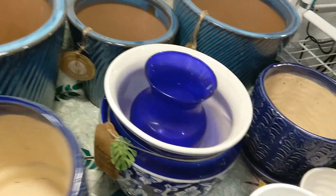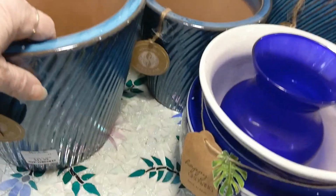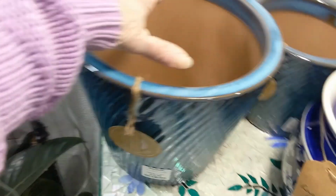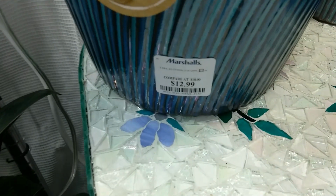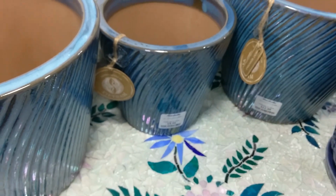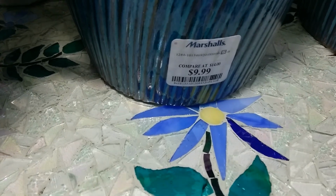And first of all, let me move these out of the way a little bit. I bought two of the same size, and they're pretty good sized. I can't span the top with my hand. I think they're probably 10 inches, and they were $12.99. And then I bought a smaller one, same pattern, just a smaller size, and it was $9.99.